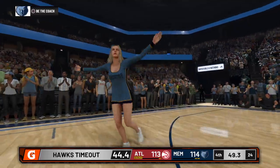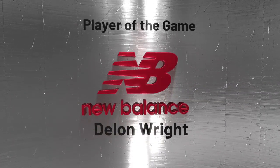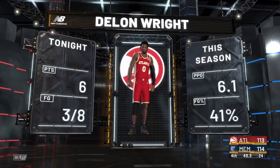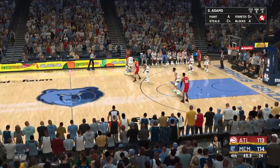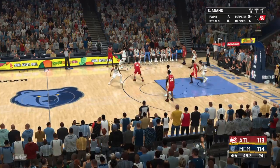Present our New Balance Player of the Game, Delon Wright. Yeah, really the standout element of this game tonight was his offense and his ability to get inside by cutting the defense to shreds, finding lanes, even making them, and relentlessly attacking the hoop.